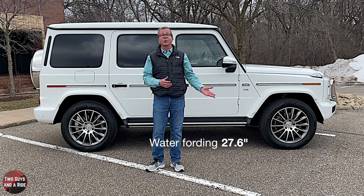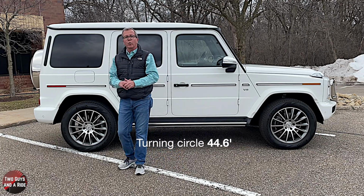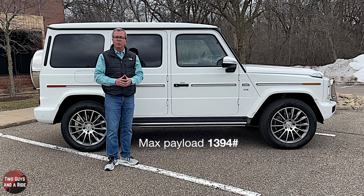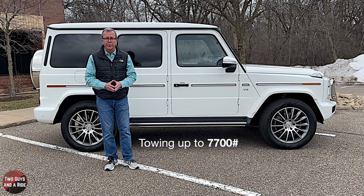It can also go through 27.6 inches of water. It does have a turning circle of 44.6 feet, a curb weight of 5,551 pounds, a maximum payload of 1,394 pounds, and it is capable, when properly equipped, of towing 7,700 pounds.